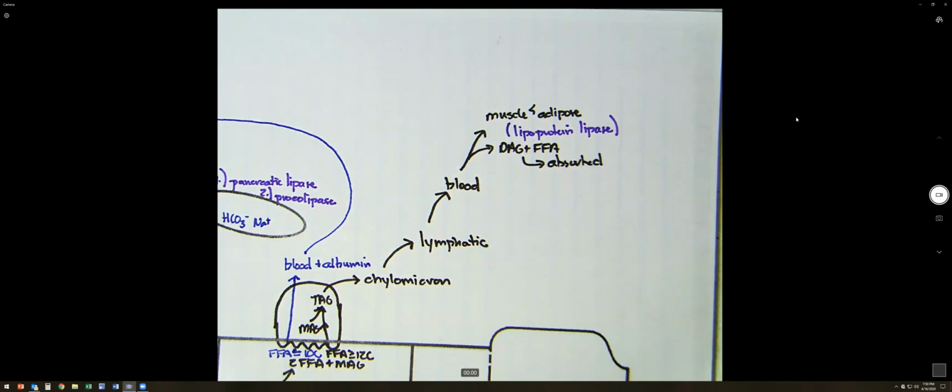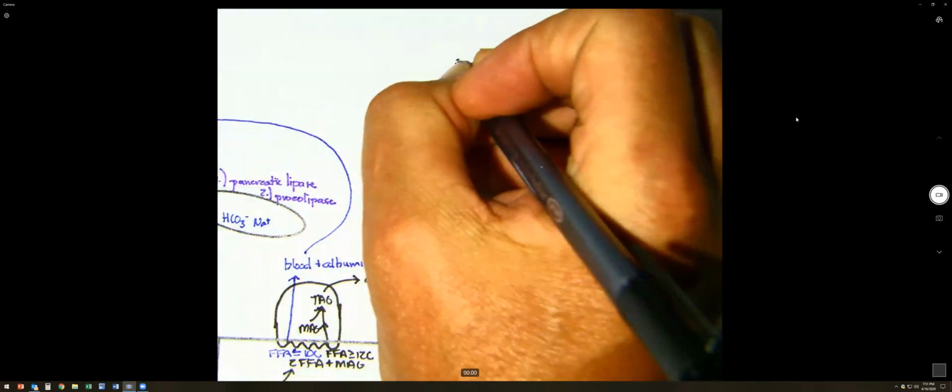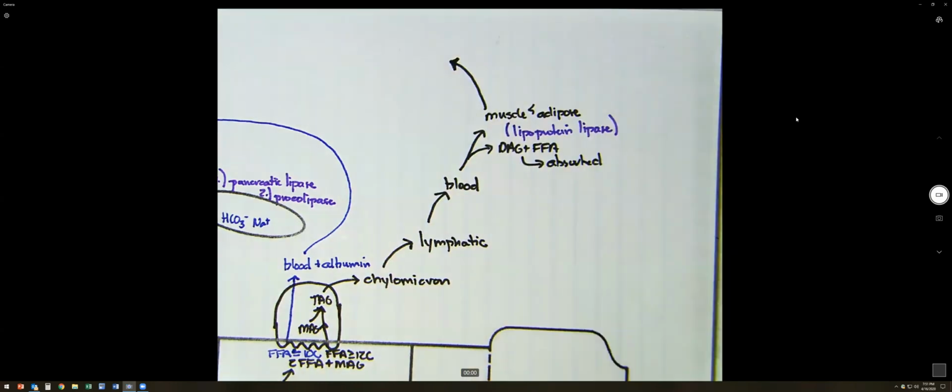adipocyte or the muscle. You can think of this chylomicron as a balloon, and you're slowly sucking all of the TAG out of it as DAG and free fatty acid using lipoprotein lipase. Then you end up with a deflated balloon, and this deflated balloon is a chylomicron remnant. So lots of new words this time. Great words.